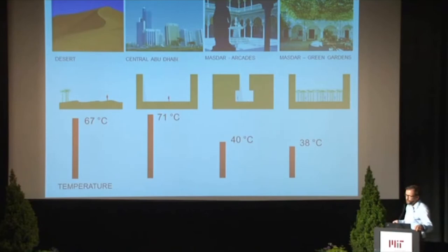This was the idea of the Masdar Arcades: to create shaded, narrow streets with thermal mass outside, which can cool down during nighttime and provide a cool outdoor living room. Or the green gardens, where the plants and trees provide shading and, at the same time, evaporative cooling. So these were the design vision.